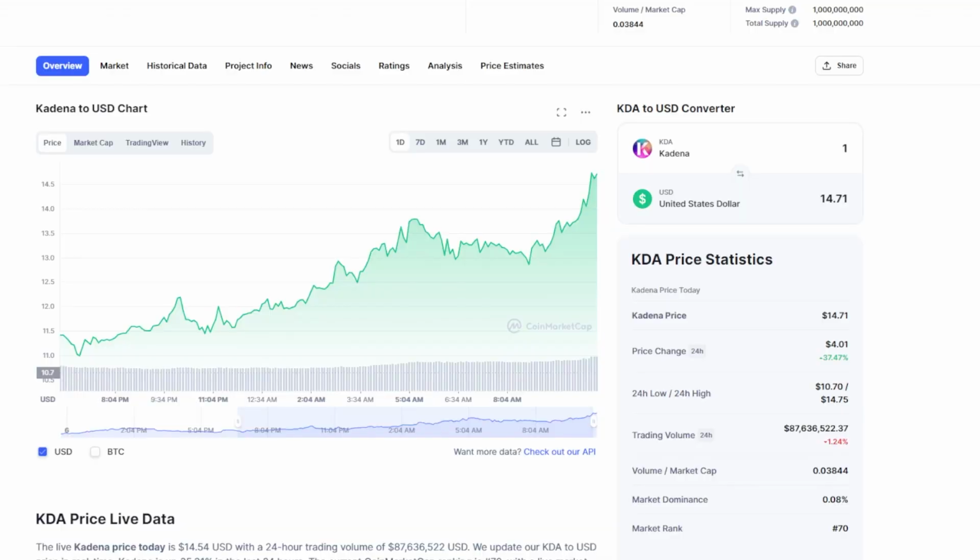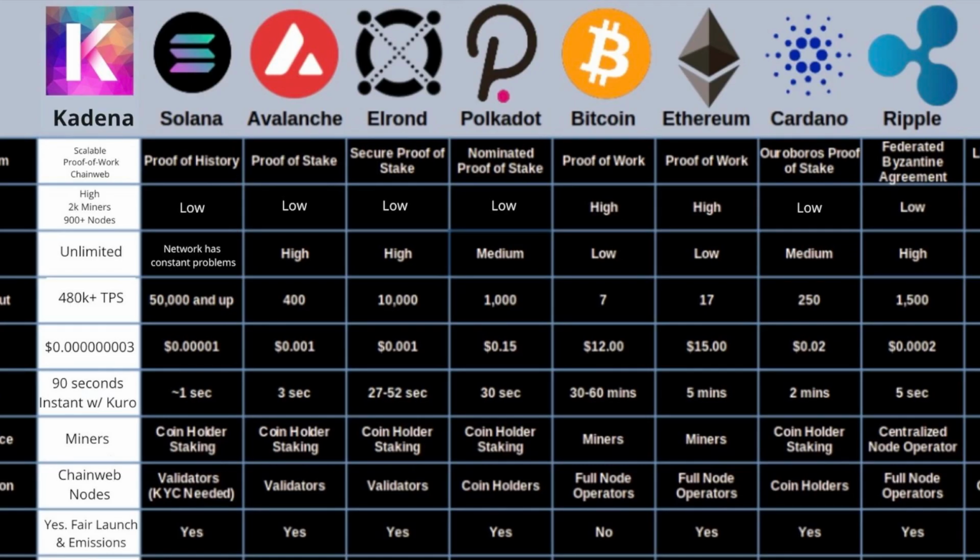Now, why do I think that? Let's dive into some comparisons between Kadena and Solana. If you have a look at these different consensus mechanisms and key features of these different coins, you'll notice the main selling point of Kadena. So what is Kadena?